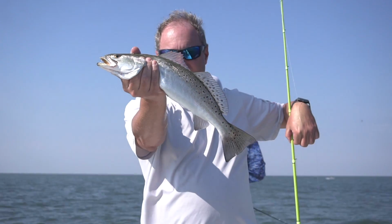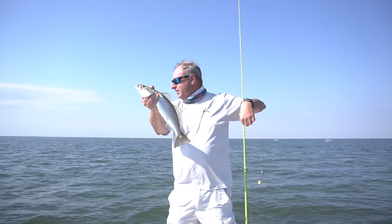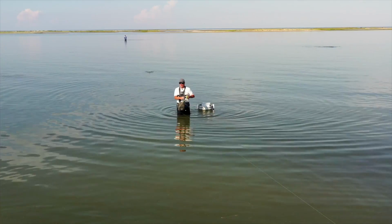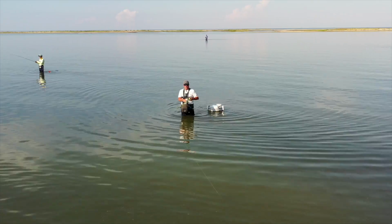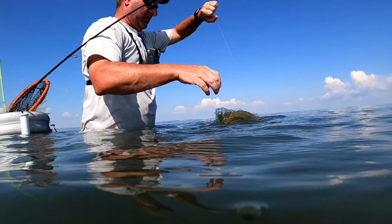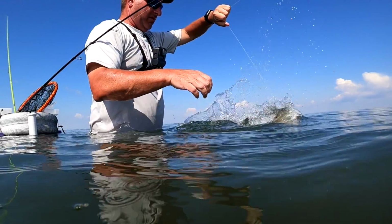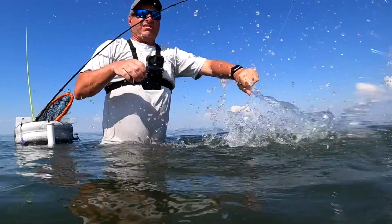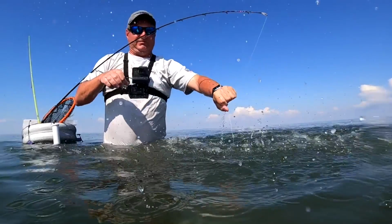The amazing thing about this bite today so far is that once I got over to where Todd and Justin were, I don't think we moved more than 40 or 50 yards. All of these fish were pretty much caught in the same area. We did not have to move a lot, and that's incredible to catch 75 trout that we actually caught, and so many more hookups that we had.